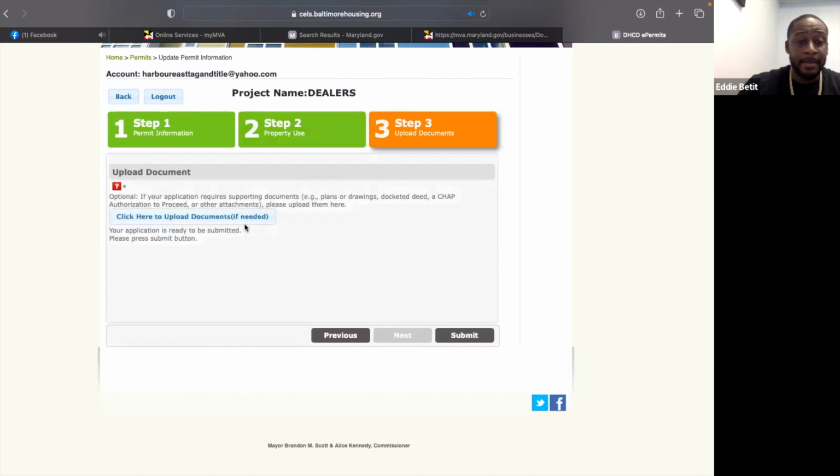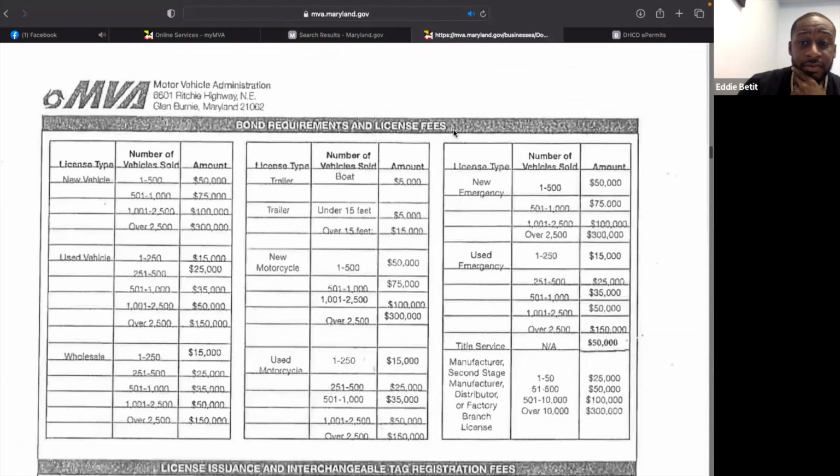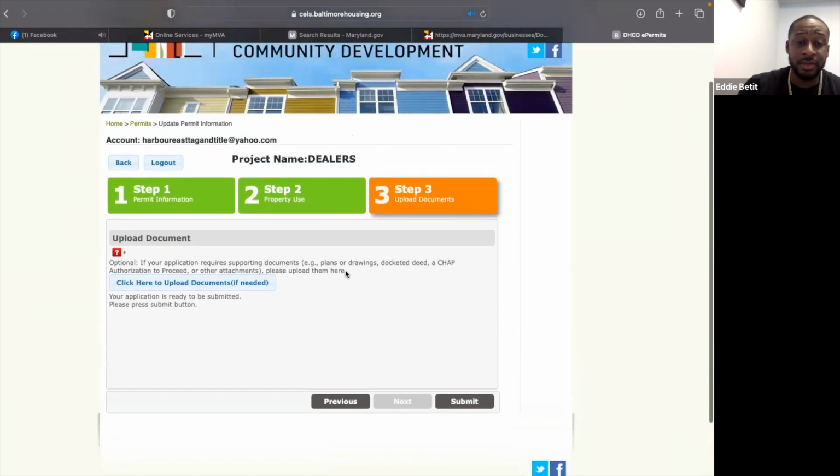All right. Now this part of the application, when we did this, I uploaded on the application, there's a page for the zoning person because he has to sign it. It's right here. You can upload it or not, because when he comes, he's going to want to see it anyway. Then it says your application is ready to be submitted. Now I'm not going to submit it because I don't want them calling me, thinking I'm trying to do something. But yes, then you would hit submit. And now you go ahead and set up a time and date for zoning to come out and look at your place.